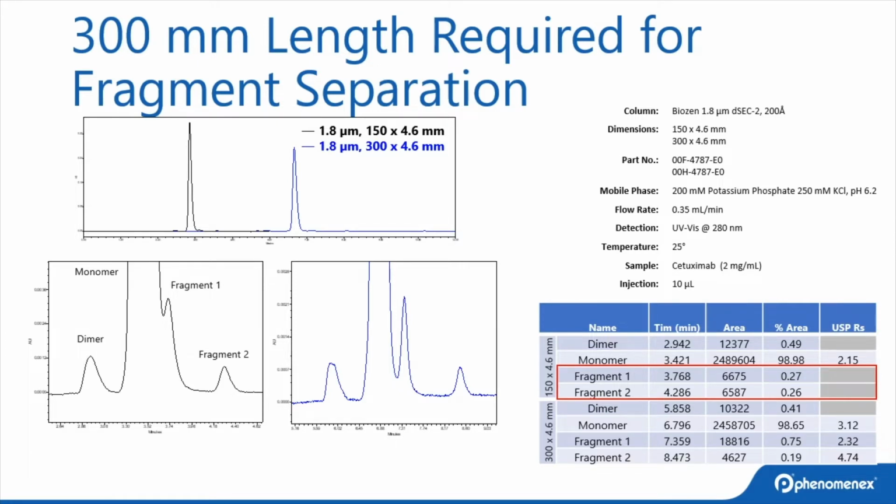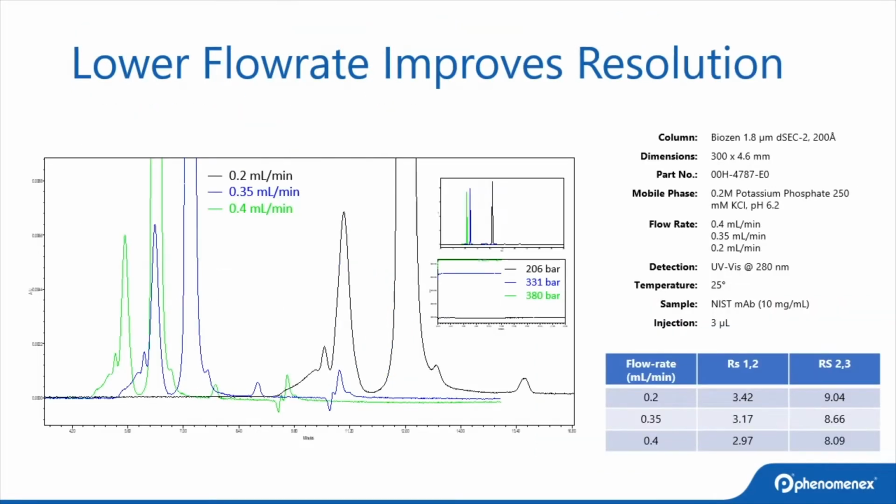The downside here is that the longer column, of course, doubles the method length, 6 versus 12 minutes. Fragment separation is prioritized, however, longer columns are necessary, but implicit with that is a longer method. And so flow rate could be a method development lever to pull to improve separation or even improve throughput, even with the 300 millimeter length.